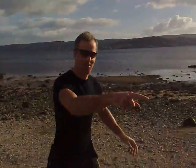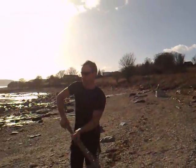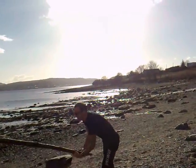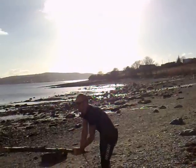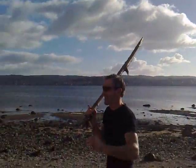Here, Dad, look at this one here. This would be good for hitting the stones with, look. So we'll smash this up. Yeah, it's a springy bit. See, it's live. Crazy.